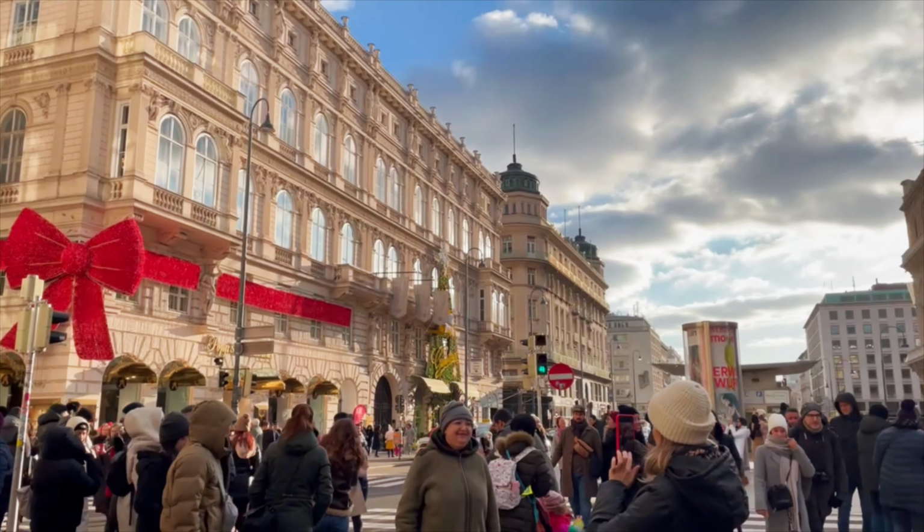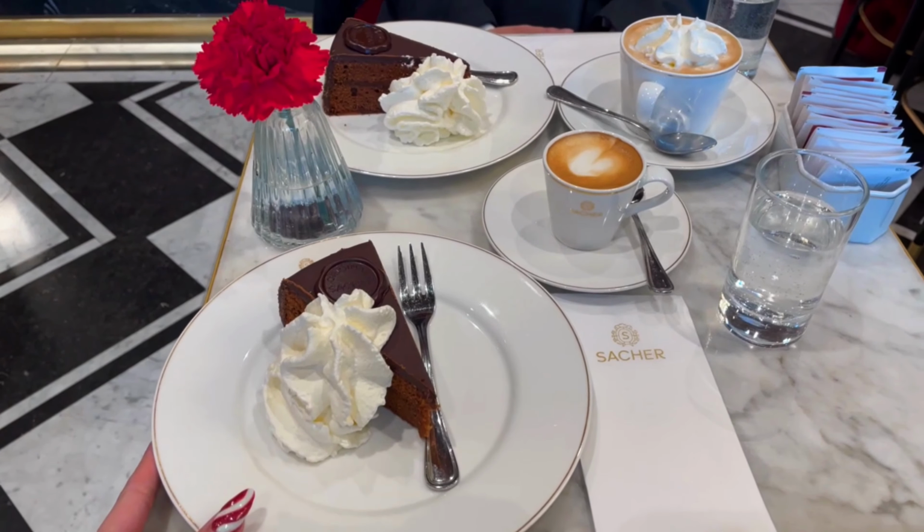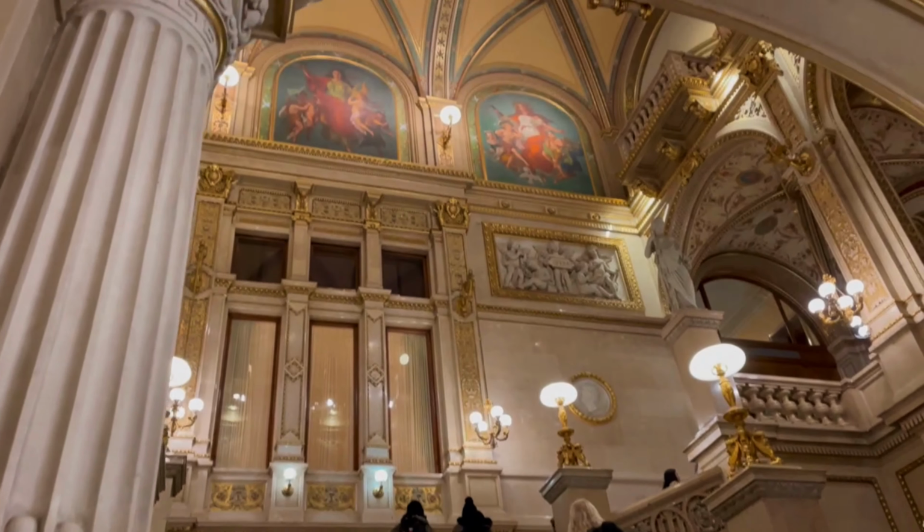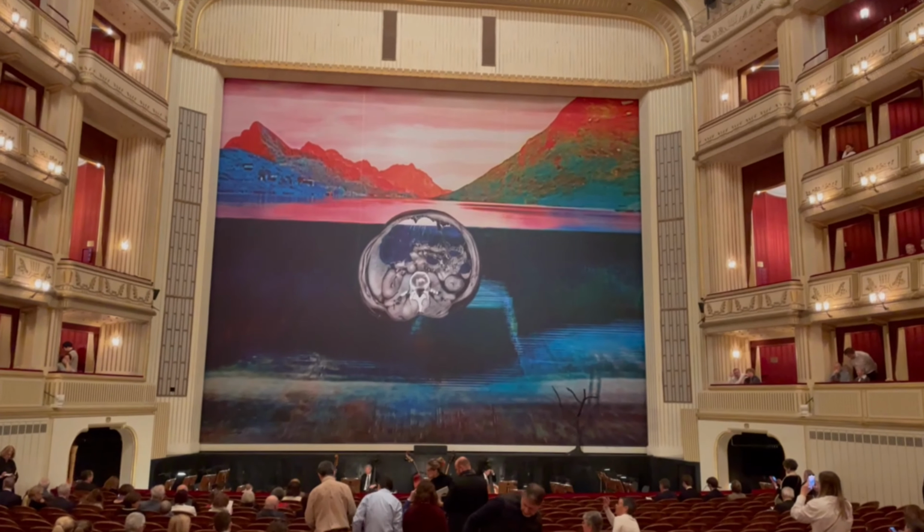Vienna, Austria. A library straight out of Beauty and the Beast. I finally got to try the legendary Sachertorte. And even went to the opera. What a day!